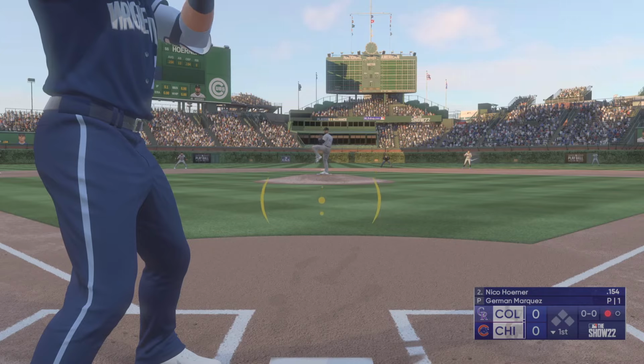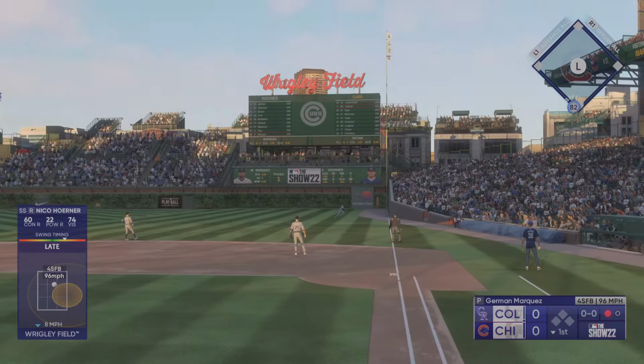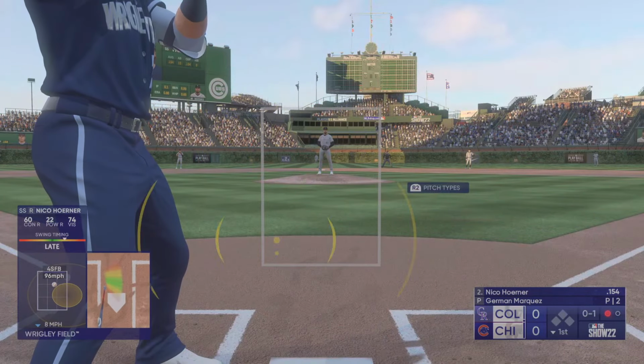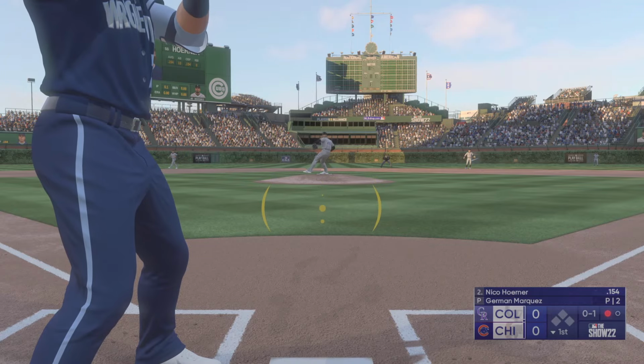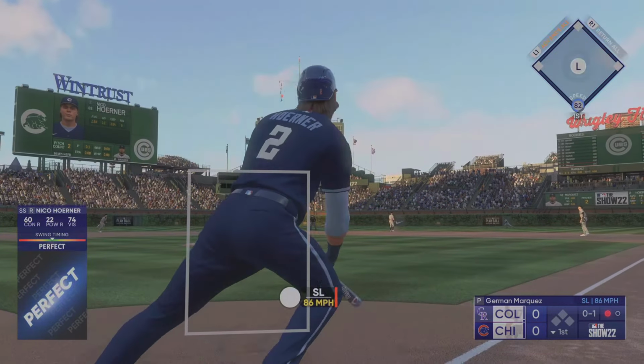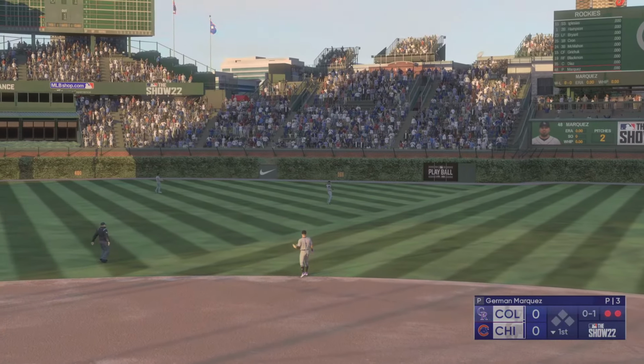And a pitch. Right field, down the line, and that one slices foul. The pitch. Line drive. Blackman pulls it down. Two up, two down.